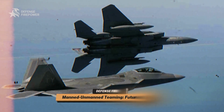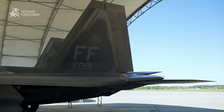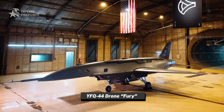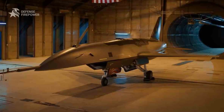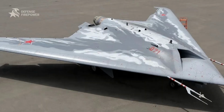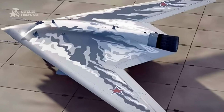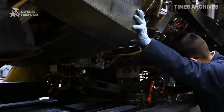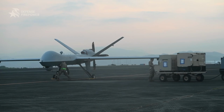Picture this: loyal robotic wingmen, cheap, expendable, and packing a punch. Enter Anduril's YFQ-44 Fury drones, designed to scout, jam, and strike alongside piloted fighters at a fraction of the cost per unit. China's loyal wingmen and Russia's Okhotnik exist too, but they're still in prototype limbo, more sketch than reality. The US plan to mass-produce swarms of inexpensive autonomous fighters ensures more eyes, ears, and missiles without bankrupting the treasury.